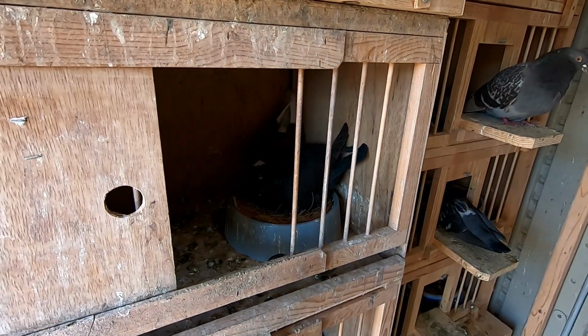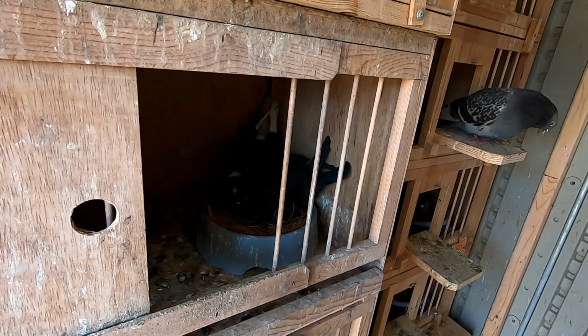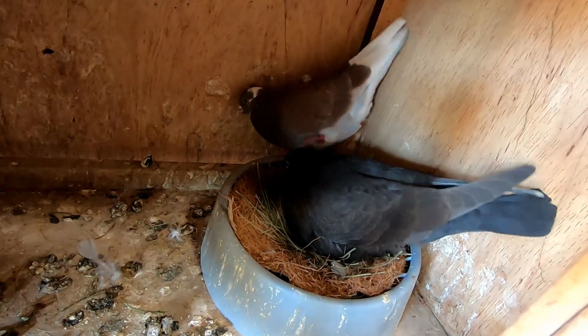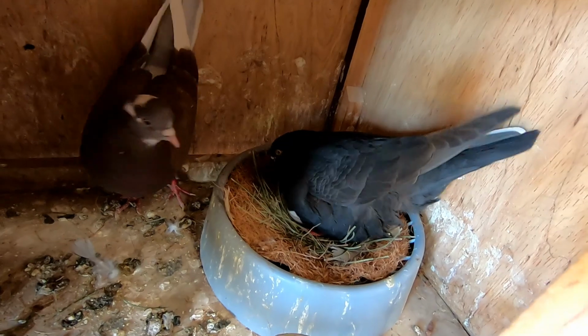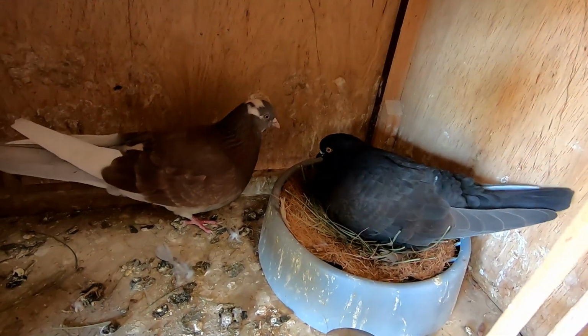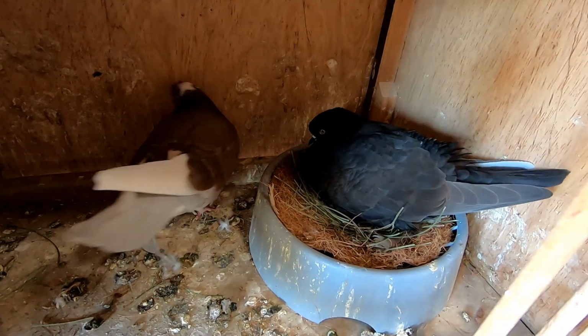Alright, so the last pair, they don't actually have babies yet, but they do have eggs. It's the Higgins / Norm Reed pair. This pair has been my best producing pair when it comes to making babies. I'm not 100% sure on performance because I haven't really tested their offspring to their max potential.